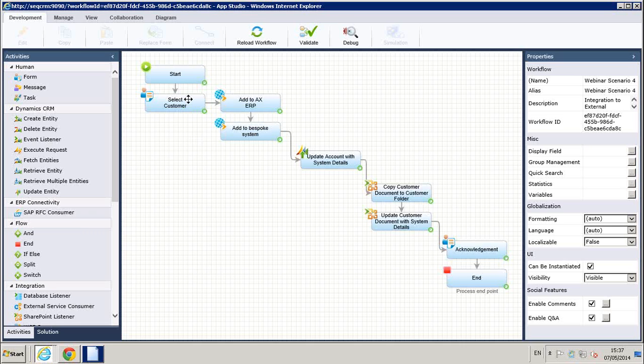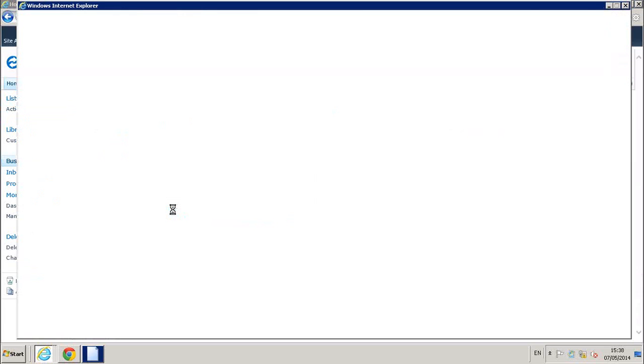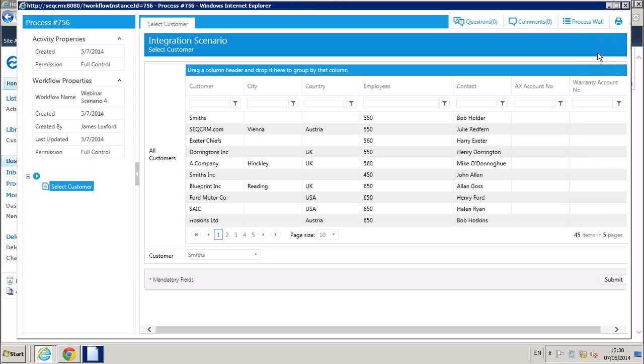So we're going to select a customer, but of course, as I say, this could be done as part of a customer onboarding exercise. So I'm going to start this process off again. Again, this one may just take a little while because what we're actually doing is we're displaying a grid of customers as well as a drop-down. So it may just take 1 or 2 seconds to pop up. Here we go.